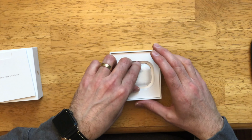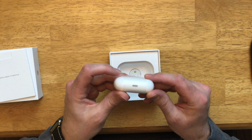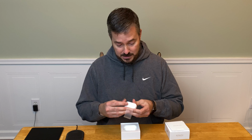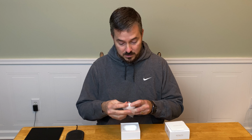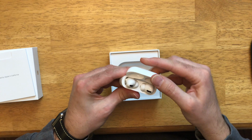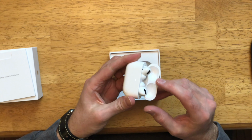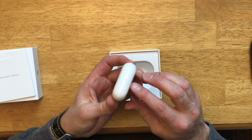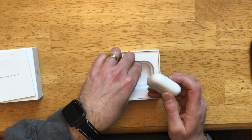We'll put those over there. And then it comes with the case. It's wrapped up, so let's go ahead and unwrap that. And open those up, and there they are. The new AirPod Pros. Already a little bit of a charge on those, so we're going to take a look at that. We've got the wireless charging with this as well, so we're going to test that as well.